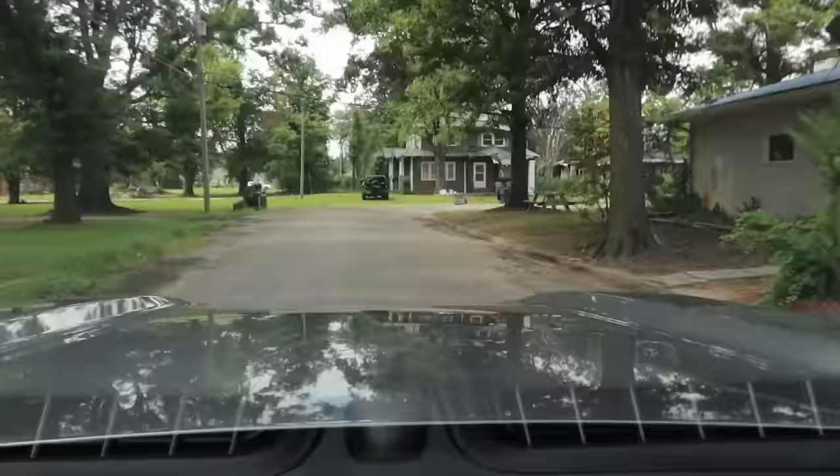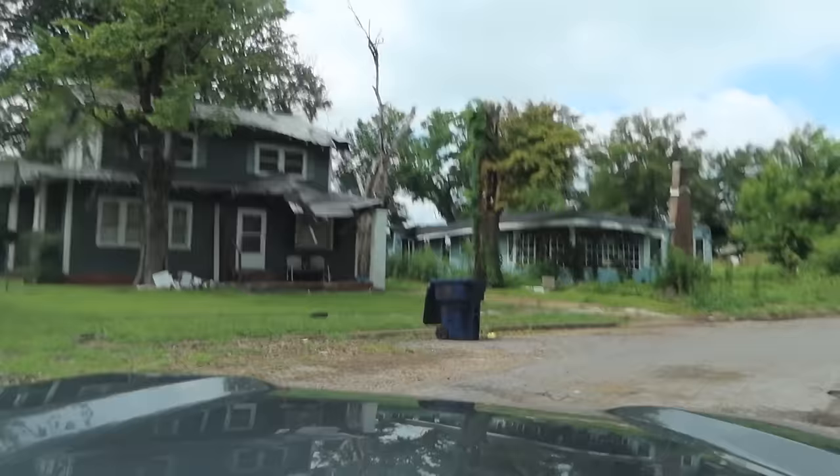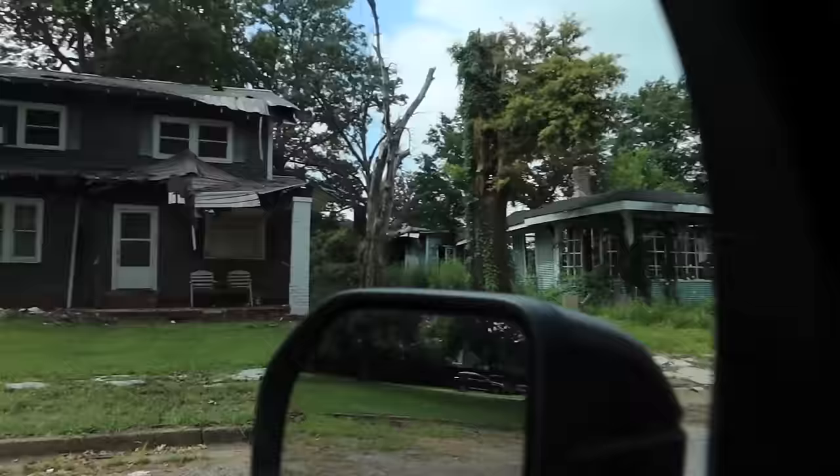All right, I'm in the town of Shelby now, just outside of downtown. Basically, I'm just turning around and I came into this area of the city. It's residential. Looks like that house burned down. And, well, maybe this one too. Shelby has a population of 1,666.